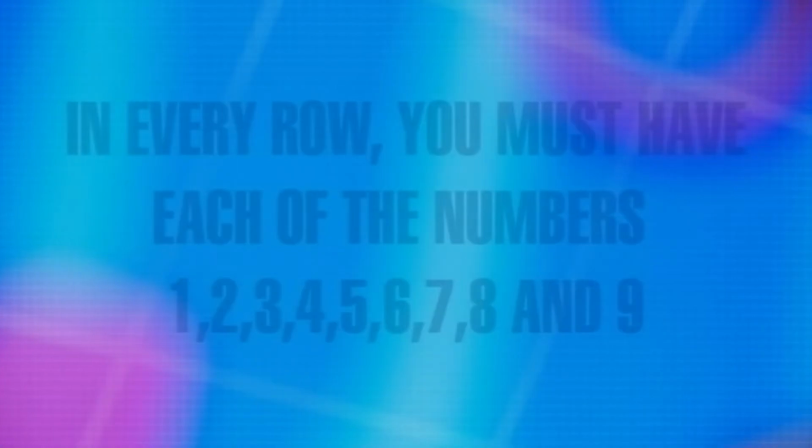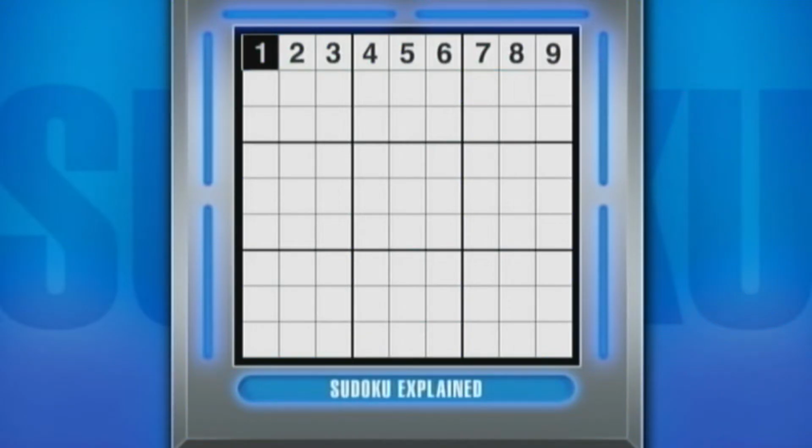In every row, you must have each of the numbers 1, 2, 3, 4, 5, 6, 7, 8 and 9. These can be in any order, they just happen to be in counting order in this example, starting with 1 and counting up. However, in nearly every puzzle you'll see, the numbers will be jumbled up. Now, the most important thing to remember about rows is that because there are 9 boxes in each row, and you have to put in the numbers from 1 to 9, it means that to follow the rules, no number can ever appear more than once in any row.